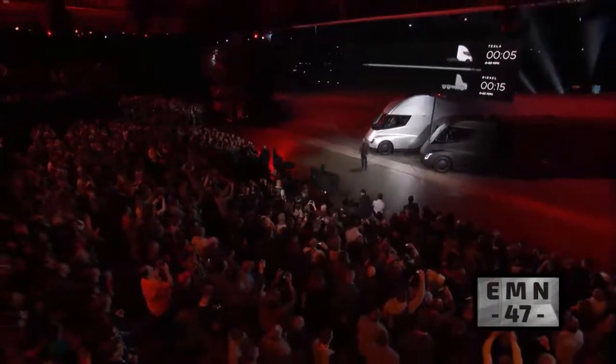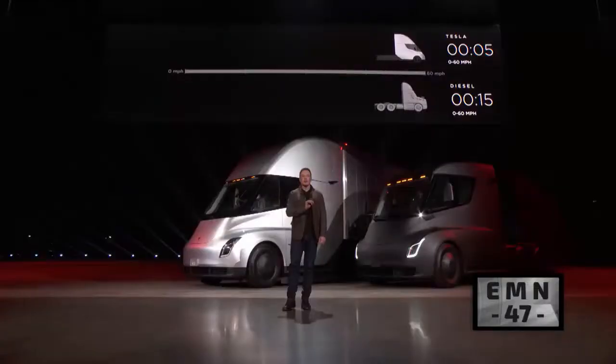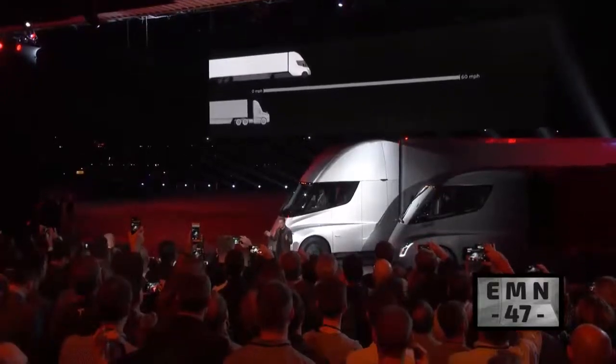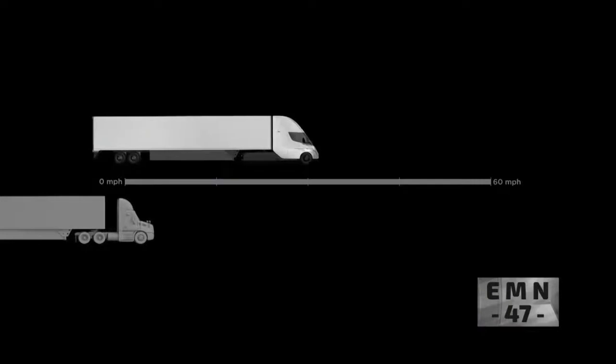So that's the Tesla Semi. It will go 0 to 60 in 5 seconds, that's by itself or with a trailer. Now at 80,000 pounds max gross vehicle weight, that's the most amount of weight you can carry on a US highway. This is the real-time acceleration of a Tesla Semi.